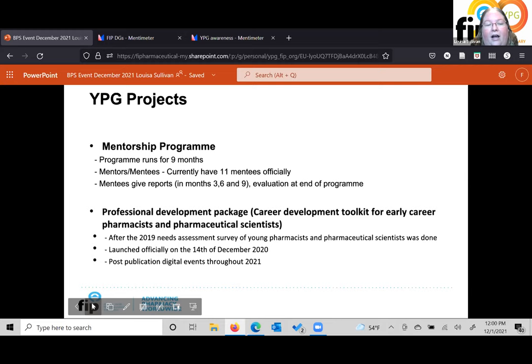Our professional development team this year is really focused on our career development toolkit, which we did a needs assessment survey in 2019 and then launched this toolkit in 2020. And then we've done a lot of digital events this year to promote the toolkit.